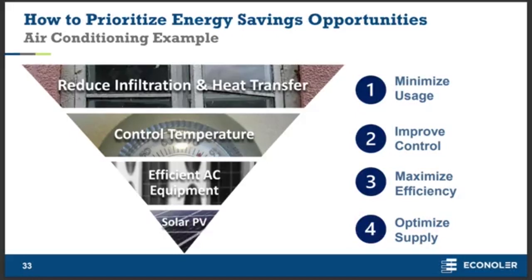Then we can improve the control by maybe having programming on the temperature inside the building, and then we can look at changing the equipment for maybe a split AC unit with a high SEER to maximize the efficiency. And then lastly, we will look at the solar PV panels and optimize the supply of electricity. So usually, if you reduce the energy consumption, then you will require lower capacity split AC units, and then you'll also need less solar PV panels in the end. So every measure you implement on top affects the measure which is below.